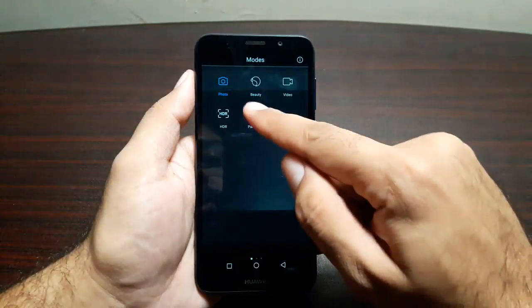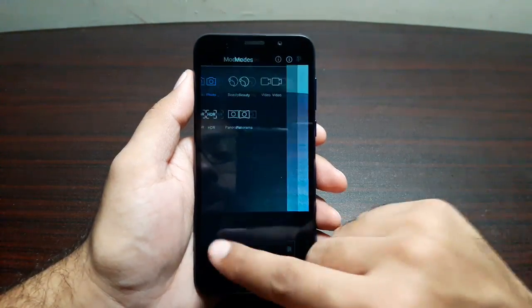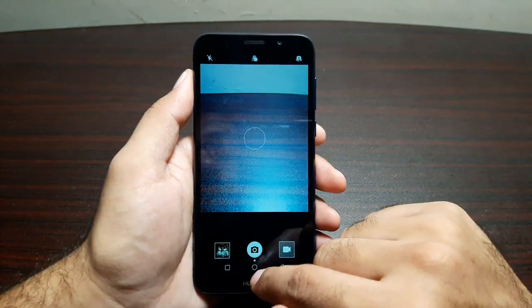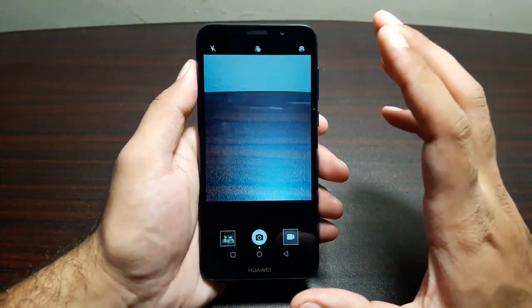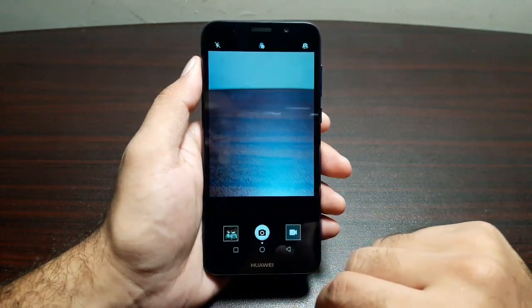Then you have got some modes here. We have got our basic photo, beauty, video, HDR and panorama mode. Now let's go ahead and take a look at some of the photo samples that I have shot over the past few weeks, and you can decide for yourself if this camera is for you or not.